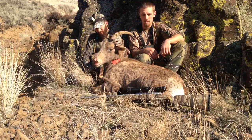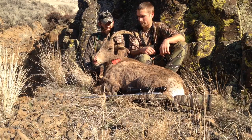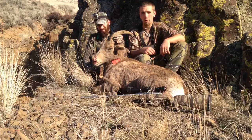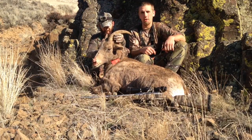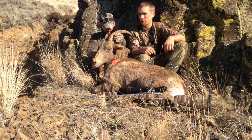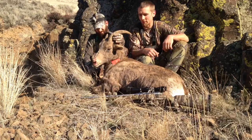The other ewe, I don't think she was as big. She had both her horns though. So we hurried up and got to the rock up there, and Daniel got a range on her, ranged her at 180, pretty close. And put the smack down on her.